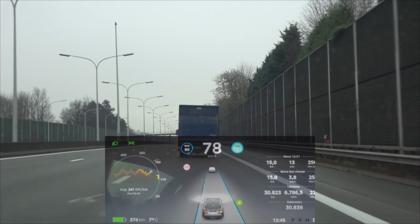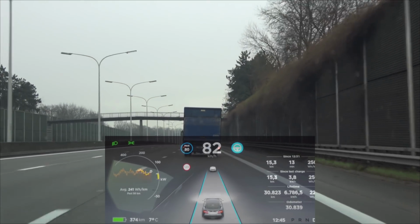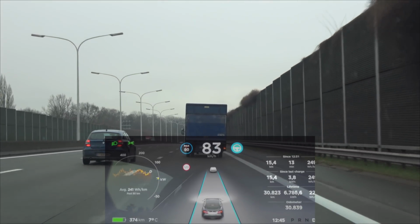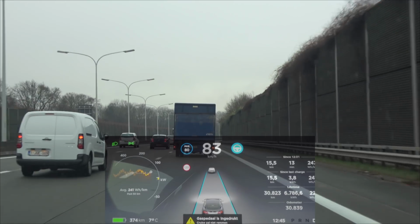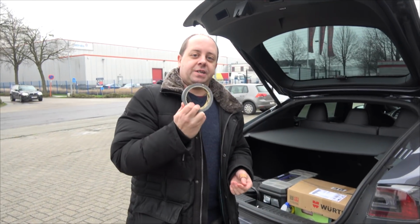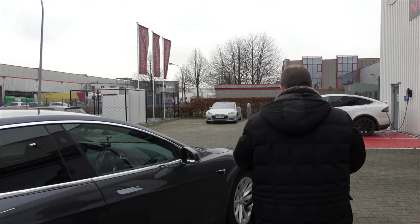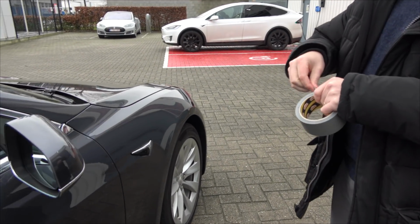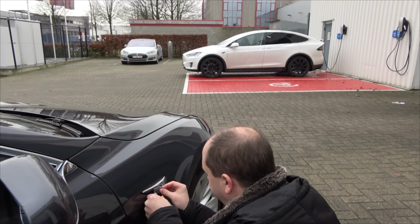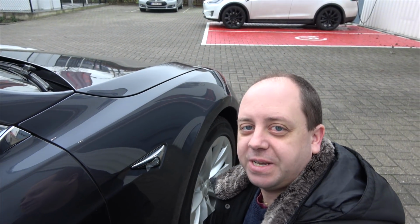Okay, so I think we got our bases covered here. So it needs more than 1 car length in between to be able to do the lane change. So that means that now we start taping off the cameras and see if it's still doing the lane change. Okay, so now we're going to use some duct tape to tape off the side camera. If the side camera is doing anything, then this should nullify that. So yeah, there we go. Let's see what the effect is.